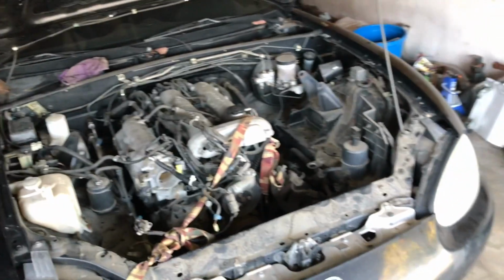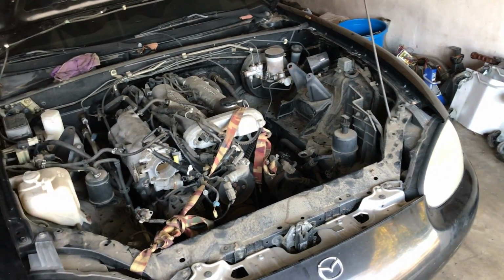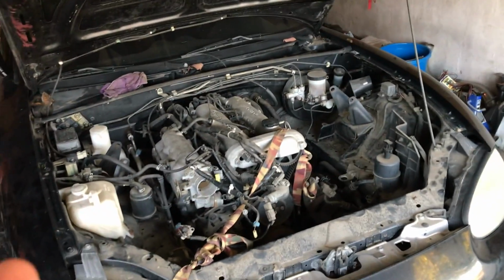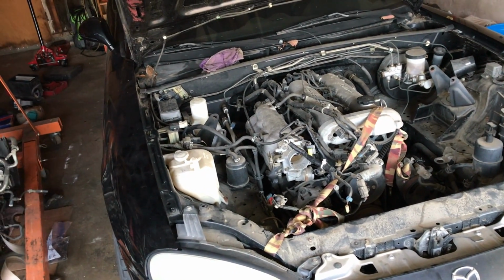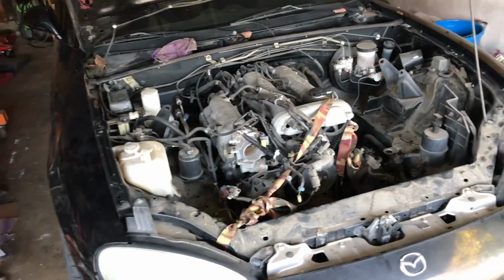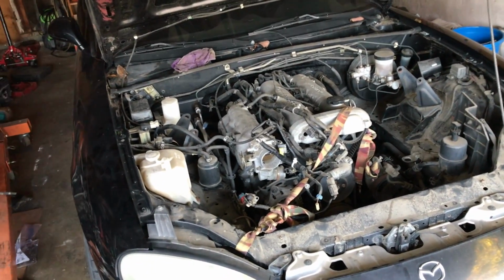So apparently, the car's like a 2000-ish, I think, NB. And the engine is like a 97 NA 1.8 that the previous owner struggled to make run. So hopefully we're going to rectify that problem.